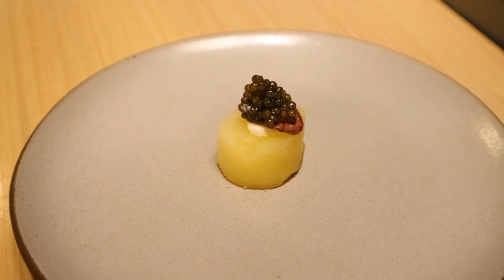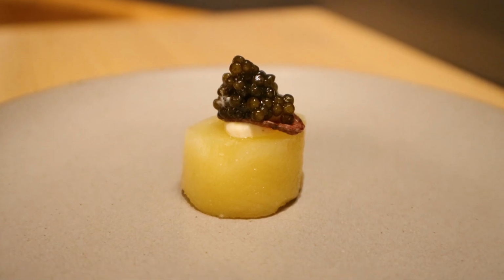Next was a sort of warm slice of potato topped with a chip and caviar. It was pure heaven. It's a solid example of taking a few great things, putting them together to produce simply wonderful flavors.